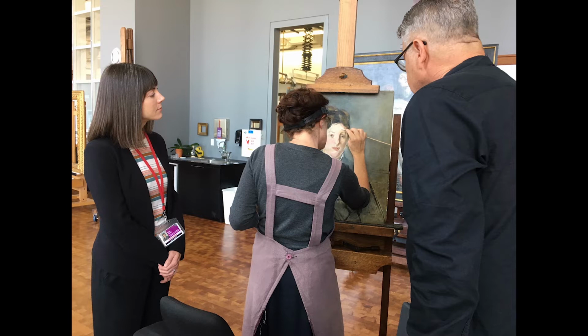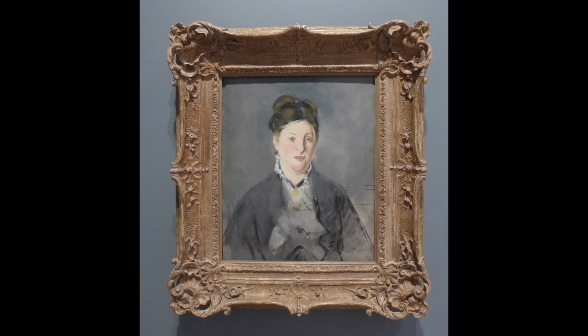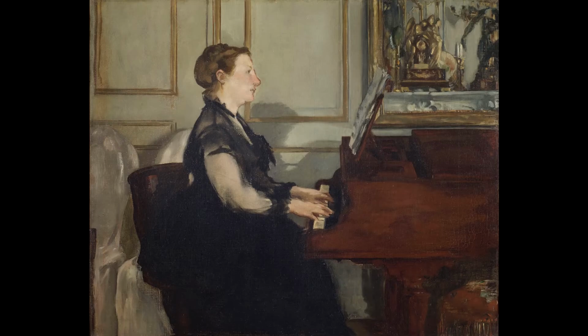Conservator of Paintings at the Getty, who treated the artist's portrait of his wife, Madame Manet, probably dating to the mid-1870s. Though unfinished, this picture is one of Manet's most sensitive depictions of Suzanne Leenhoff, a Dutch pianist whom he wed in 1863, and whose gentle demeanor pervades each of the 6 portraits he painted of her during their marriage.